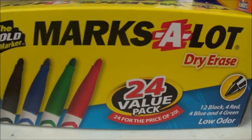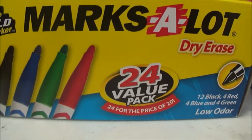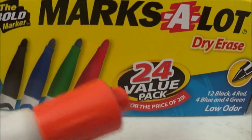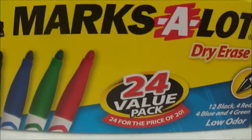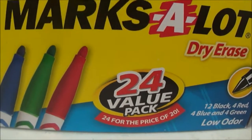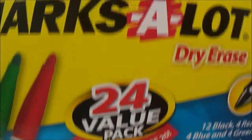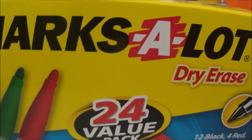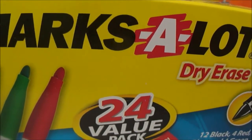So I saw these, and low odor, they were $12.99 or $12.79 for 24, and I like the fact that they are the fine tip, not the fat chisel tip. These are a lot easier for the kids to use, and we do a lot of dry erase things. I think I went and read one review, but I had already made my mind up, so I put these on the list. For $12.79 for 24, it couldn't be bad. They were ordered on a Sunday and arrived on a Tuesday. You get 4 red, 4 blue, 4 green, and 12 black.